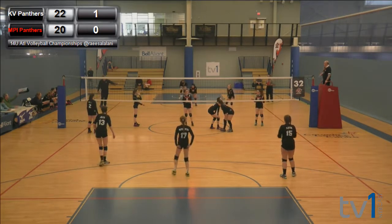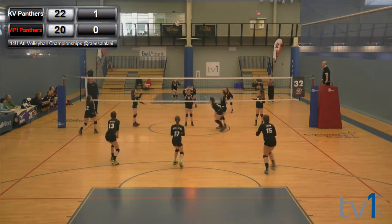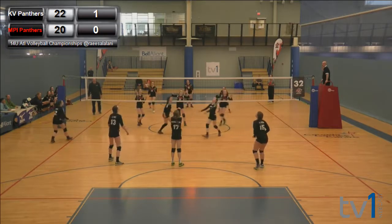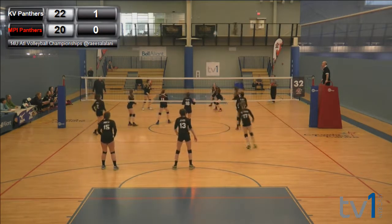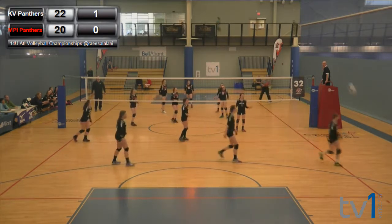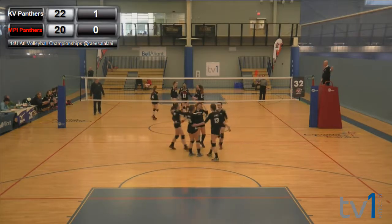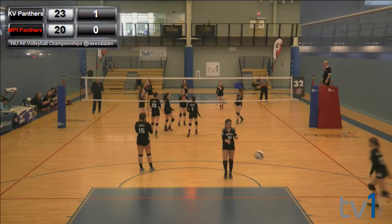Freeman back to serve. That ball is passed up by Mercero. McLeod. Medill. Walsh. Free ball over. And it is tracked out of bounds. That is going to be a KV point. 23-20 here in the second set.